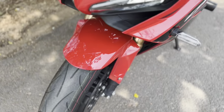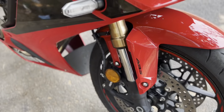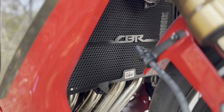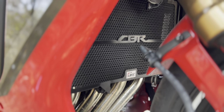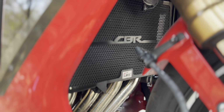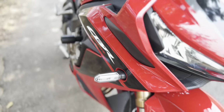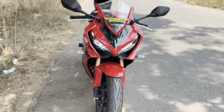And now coming to the third critical accessory, which is nothing but the radiator guard. The radiator guard protects your radiator from all the debris or the stones flying out from the front tire. So this is one of the most critical accessories, guys.